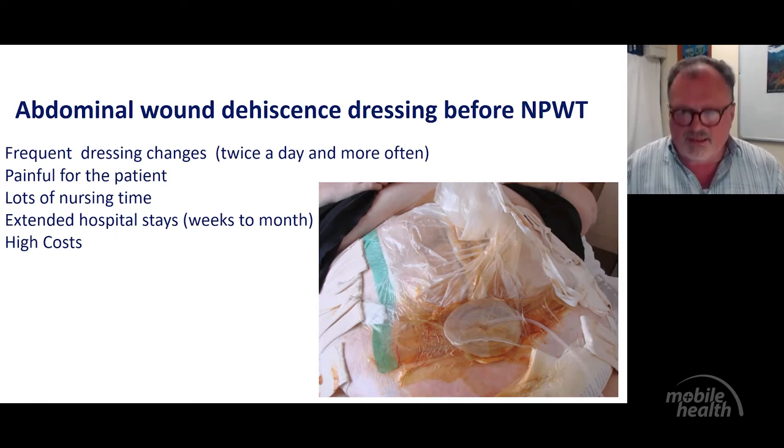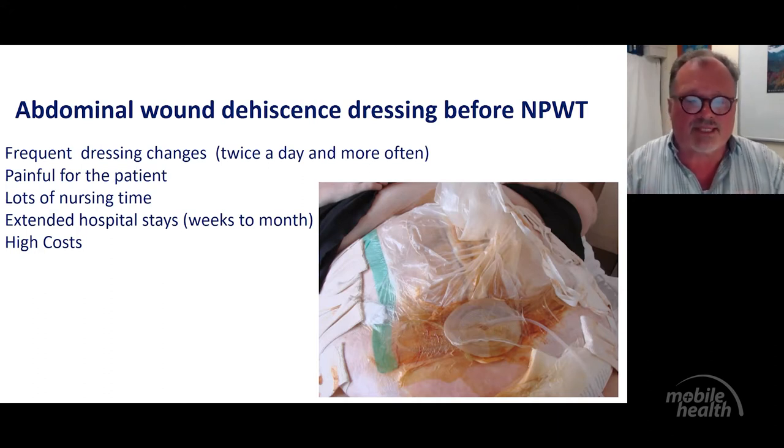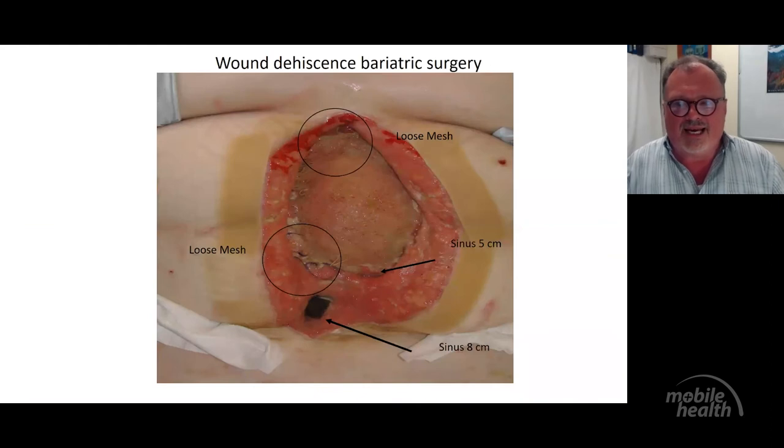So that dressing, we used to do quite frequently in ICU or on the surgical ward before we had negative pressure. So I'll show you the wound, because at the same time, this was done at the weekend by a registrar in theater, and he was very proud of it, because he said, Emil, have a look what I've done. We didn't have any negative pressure pumps available. So he put that on, and I thought, fantastic, he did a really good job. Of course, we very quickly organized a negative pressure pump, and I'll show you what the wound really looks like under all this.